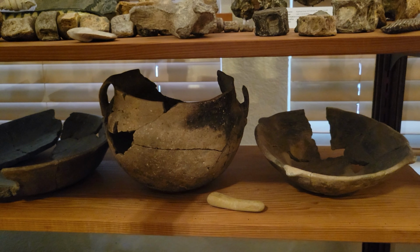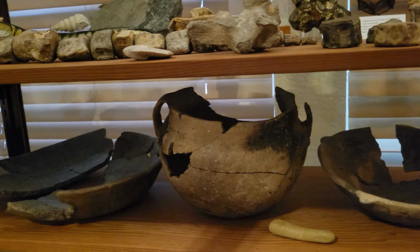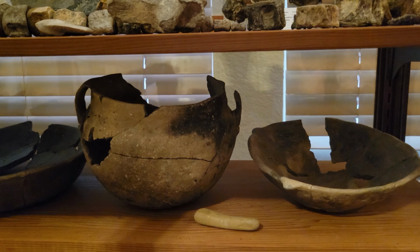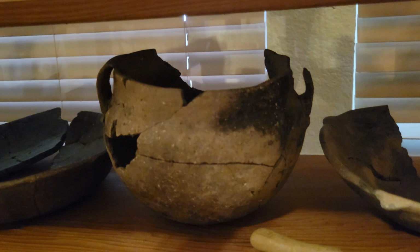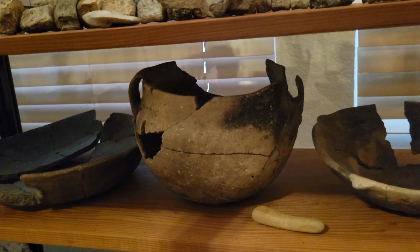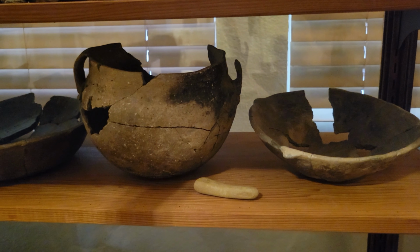Here is some of our Indian pottery, also gifted to us by our friend. They are mostly whole. We like to keep them in here safe so that nothing happens to them. Love them. I look at them and I think of all the history that went into this, how long ago it was, and the craftsmanship of the people that put these together so long ago.